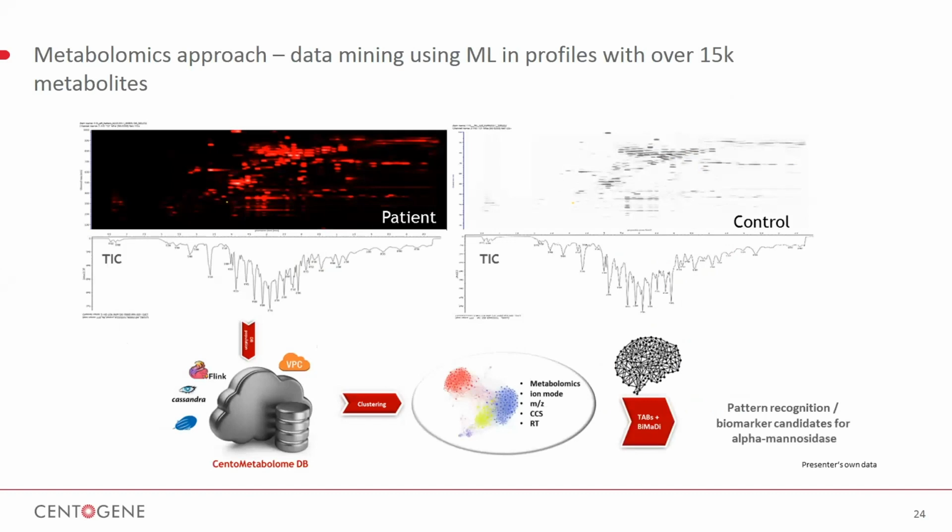In this case, of course, we need controls where we excluded a genotype. That's easy for us because we have sequenced all these controls exhaustively and know, for example, that they have no variant in a specific rare disease gene. And then we compare the profiles of the patients or the patient with controls, apply pattern recognition and biomarker candidate research software by integrating this in a large database, and in the end come up with candidates, molecules that are specific for a patient and his disease and not seen in a large set of controls that are negative for variants in the respective disease gene.